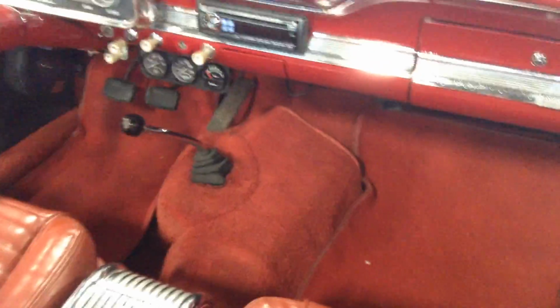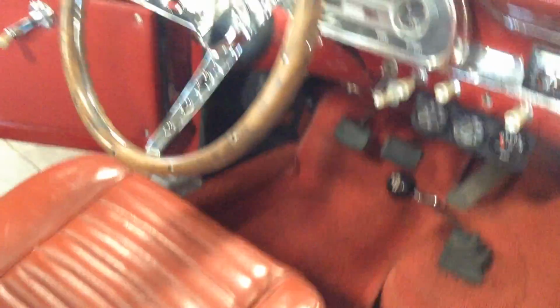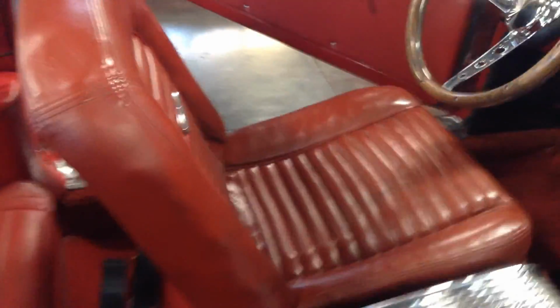Front seats, carpet's good. And it is a 4-speed. I don't know if we kind of covered that with the engine or not, but having a 4-speed is a lot of fun. Aftermarket wheel, but looks appropriate on there. Super nice. Nice center console too. Yeah, that's some original equipment there. You can see the age on that.